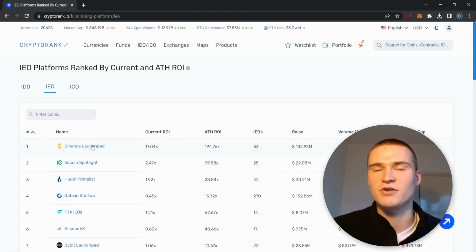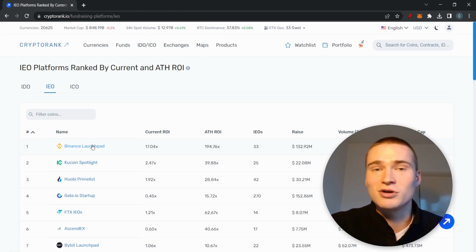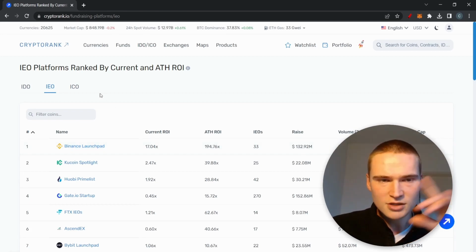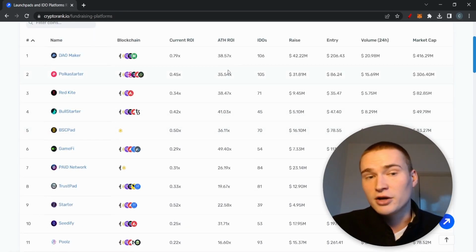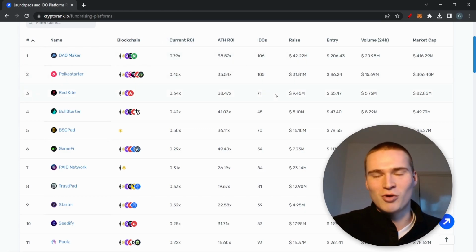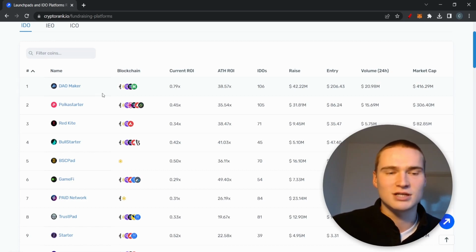but with those it's very hard and sometimes it's difficult, and you need to buy certain tokens in order to be able to join. So I would still consider the ICO platforms the best, and the IDO platforms in a bull market, they're good. In a bull market, this ROI could also still increase, but overall they are the worst, and also the least is being raised using these IDOs.